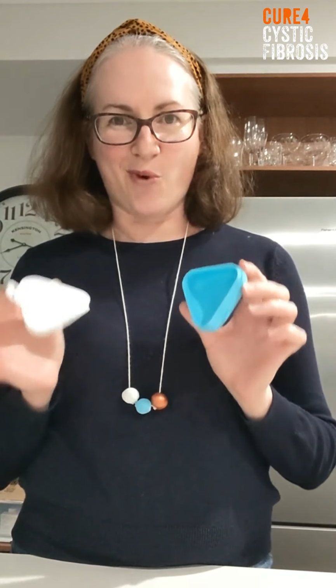So to try and make my day easier, I get these adorable little containers from Daiso, and I put a day's worth of medication in here, and that helps me see where I'm up to. So here goes.